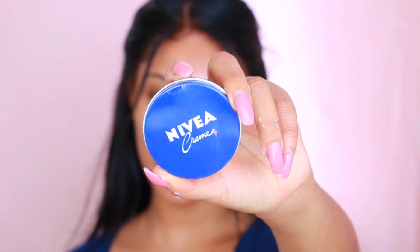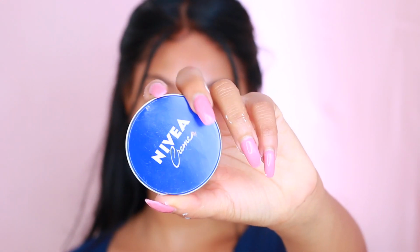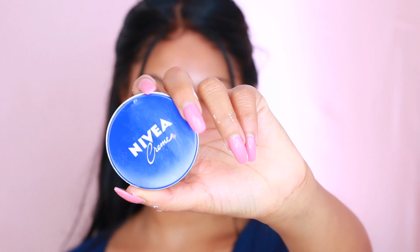Alright, first things first, I'm going to apply some moisturizer to my skin. So I'm going to be using my NIVEA cream. This is pretty much my ride or die product. You can get these at any drugstore. I've been using.